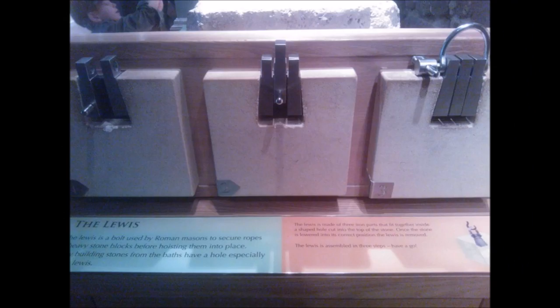The baths were constructed using standard Roman techniques of the time, one of which was called the lewis. This was a method of lifting stones that would otherwise have been difficult to move via ropes and pulleys alone. They involved drilling a hole into the stone, which was wider inside than it was at the entrance, and then inserting into it three separate metal blocks, which allow the masons to lift blocks directly from a hole in the top, rather than having to wrap ropes around them and move them that way.